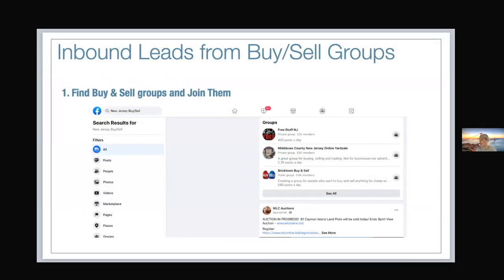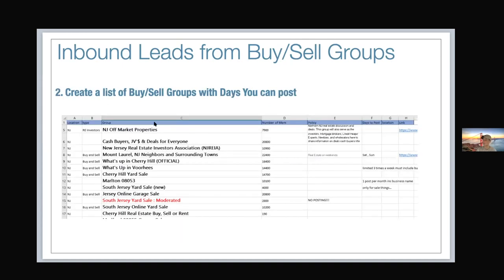Just a simple recap. So basically what you want to do is find buy and sell groups by searching up your local area, then buy and sell. It doesn't have to say buy and sell in the name. Online yard sale is also something you can join. It's pretty much the same thing. You just need to check when you can post. So then create a list of the buy and sell groups and when you can post.